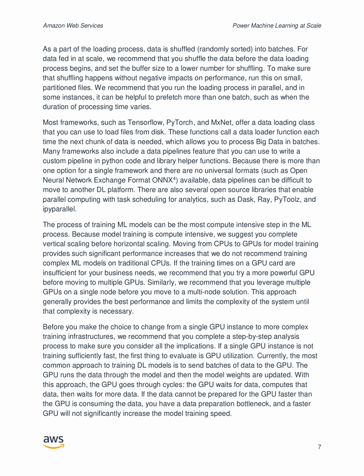As a part of the loading process, data is shuffled, randomly sorted, into batches. For data fed in at scale, we recommend that you shuffle the data before the data loading process begins, and set the buffer size to a lower number for shuffling. To make sure that shuffling happens without negative impacts on performance, run this on small, partitioned files. We recommend that you run the loading process in parallel, and in some instances, it can be helpful to prefetch more than one batch, such as when the duration of processing time varies. Most frameworks, such as TensorFlow, PyTorch, and MXNet, offer a data loading class that you can use to load files from disk.